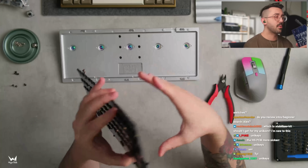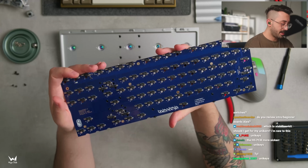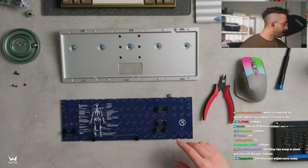The hot swap PCB, more sicker. I didn't know I was getting a hot swap, but I'm still down to do it. There's a lot of options on the hot swap too. Pretty cool. It's a nice looking PCB. Gots to admit.